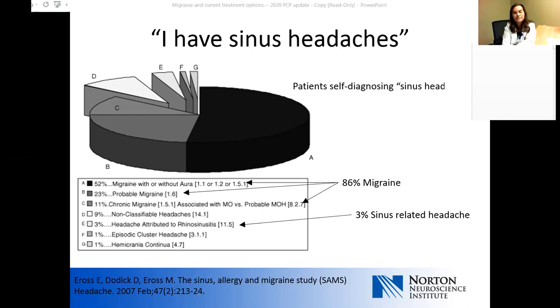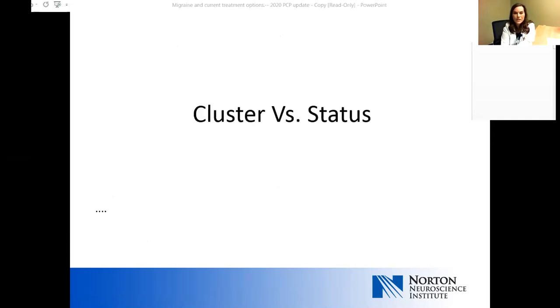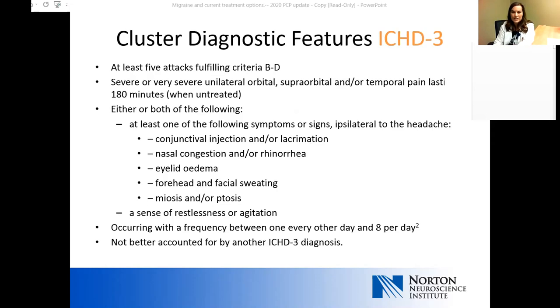Next slide. So then the other thing I always heard and always wondered about was, am I missing cluster? So what is this clustering of the headaches, right? So next slide, cluster is actually a primary headache. So cluster is completely different than migraine.